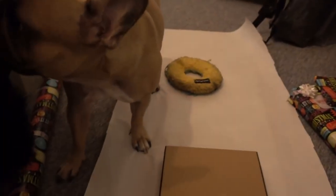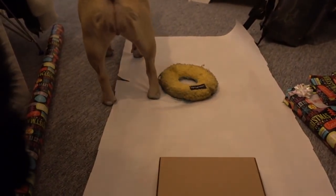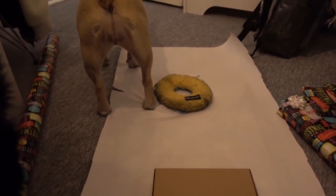I got a little bandana with a French bulldog on, a cute little bauble for the tree, and a little pouch for treats with a French bulldog on, which is so cute. So I'll show you when she opens them up on Christmas.